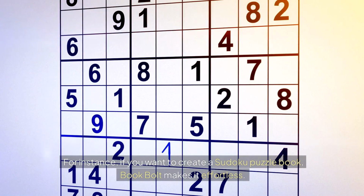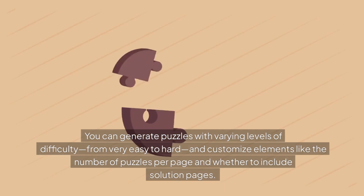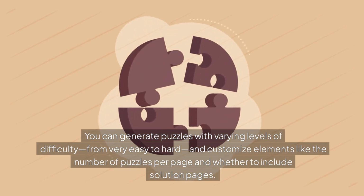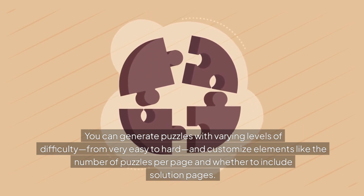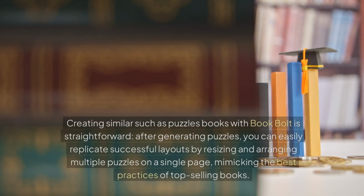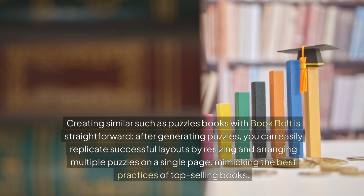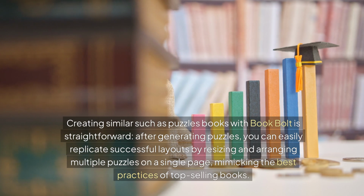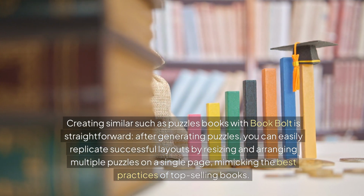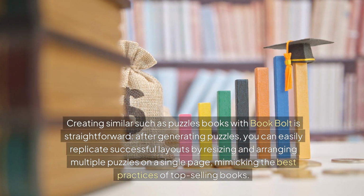For instance, if you want to create a Sudoku puzzle book, BookBolt makes it effortless. You can generate puzzles with varying levels of difficulty, from very easy to hard, and customize elements like the number of puzzles per page and whether to include solution pages. Creating similar puzzle books with BookBolt is straightforward. After generating puzzles, you can easily replicate successful layouts by resizing and arranging multiple puzzles on a single page, mimicking the best practices of top-selling books.